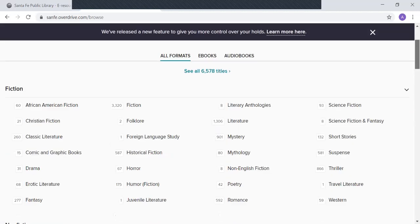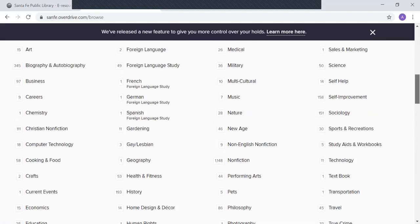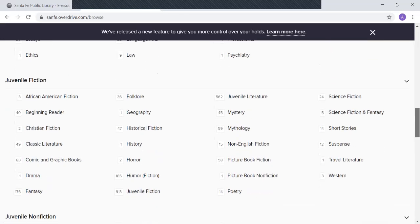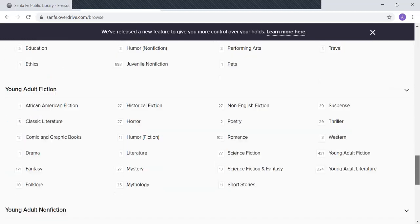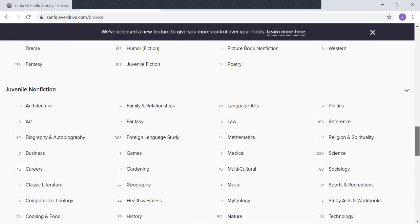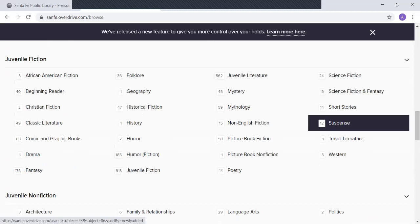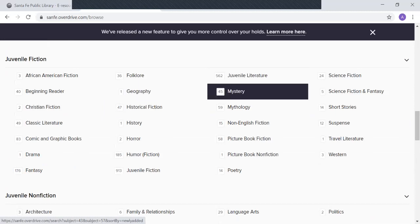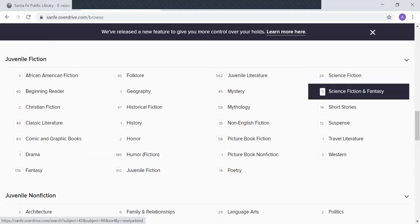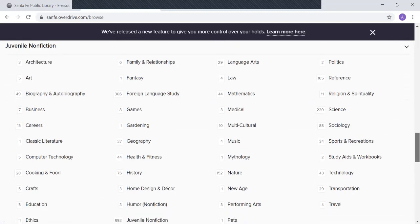I'm going to scroll down, and fiction and nonfiction really means adult fiction and adult nonfiction, because if you keep scrolling, here we have juvenile fiction and juvenile nonfiction, and underneath that is young adult fiction and young adult nonfiction. However, we're going to go back up to juvenile fiction, because if you are in school and you have an assignment that says you need to read a historical fiction book, or a mystery book, or science fiction book, or fantasy, or we can come down to the nonfiction, which are the fact books.